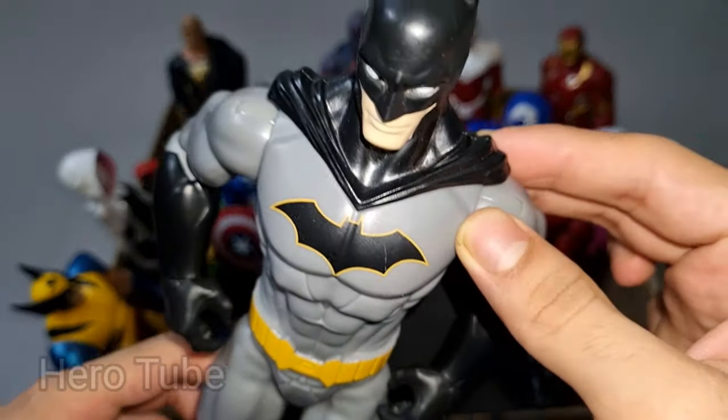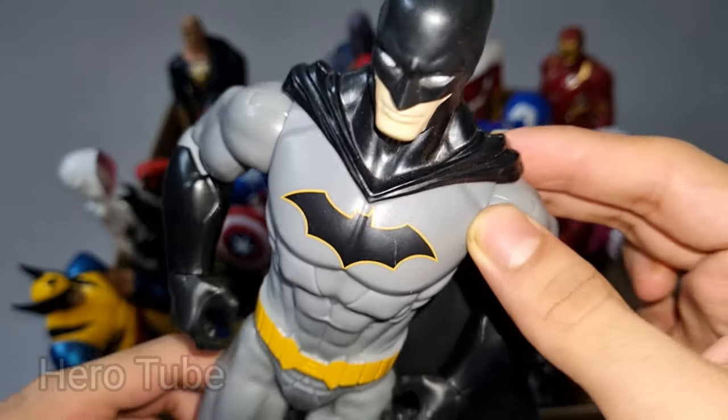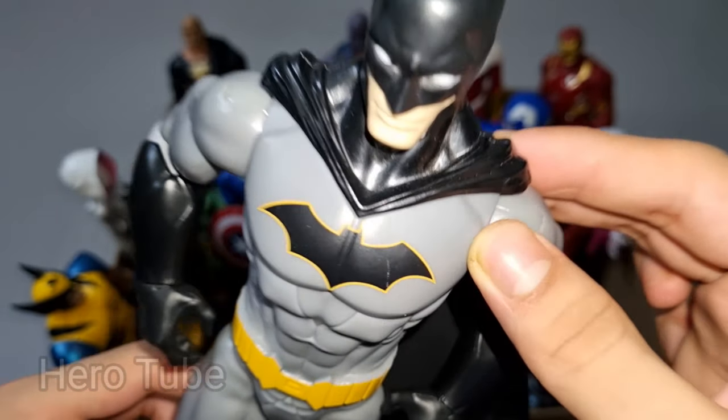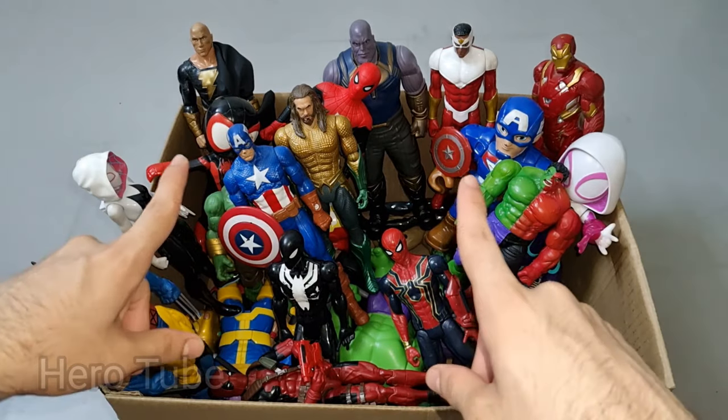Hi guys, you guys are so cool. The gray and black suit superhero, guys, so nice. Really cool DC superhero. This is the Bat Hero Batman. Really cool DC superhero. Really cool. Check the next one inside, you guys.